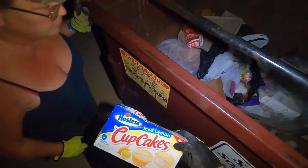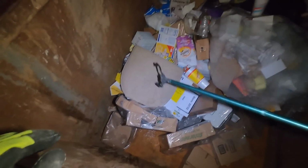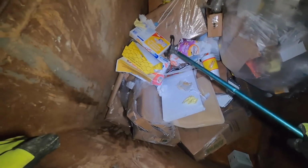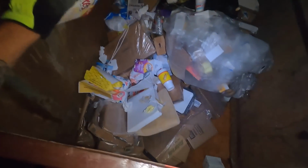I pulled these out. Ice lemon cupcakes. Looks like there might be a few things in here. Don't look like a whole lot, but a few things. Cupcakes.